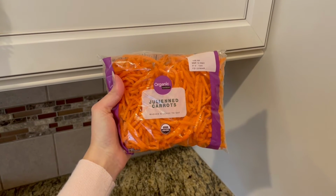And another good one is shredded carrots. These are great to use in stir fries and to top on salads.